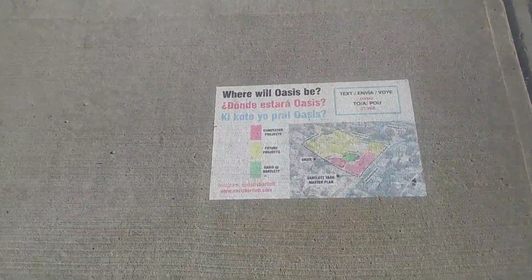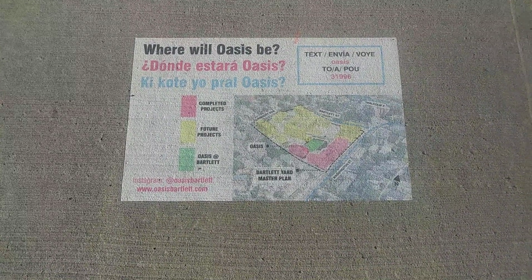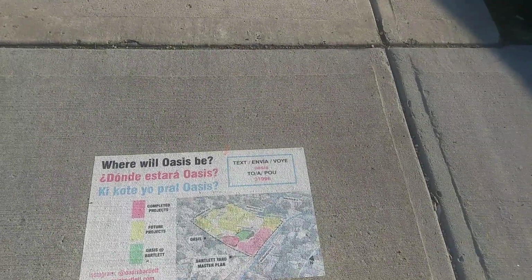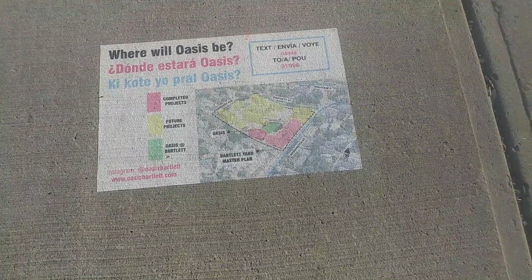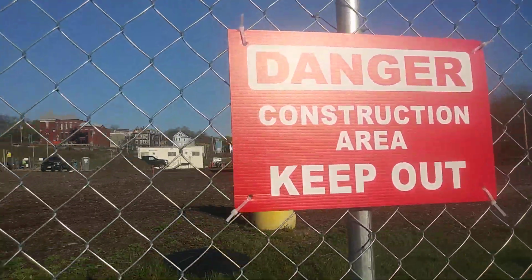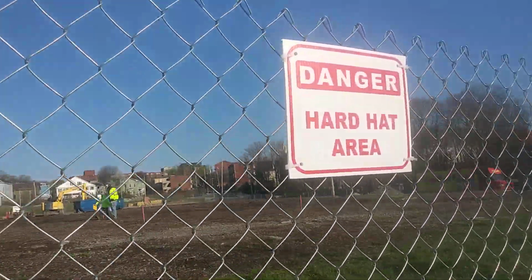That's in Spanish, but for those of you who read Spanish, where will Oasis be? It's a hard hat area, which it should be. Take a quick walk around.